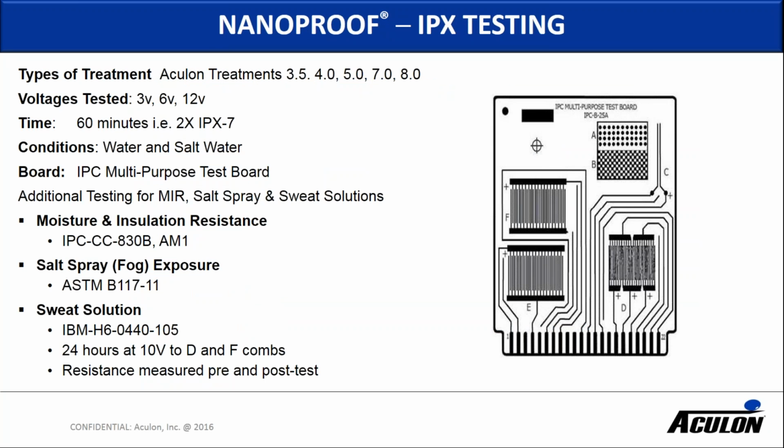Now, some information on the quantitative testing we've done to confirm the performance with the IPC test boards. These are standard test boards. The way they utilize them is you apply the coating over the comb patterns. You then expose the comb patterns to whatever environmental conditions you're testing for. In this case, for IPX7, we're placing the comb patterns submerged in water.